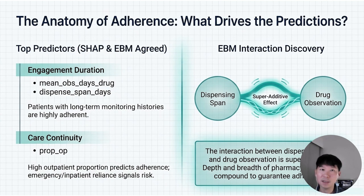So what does the model actually pick up on? Two things consistently rise to the top. How long a patient has been observed on each drug. Patients with a longer monitoring history are far more likely to stay adherent. And how long they have been in the dispensing system overall. The longer they have been engaged, the more committed they tend to be. And the EBM found something even more interesting. These two factors amplify each other. Duration and the depth of engagement aren't just additive, they compound.